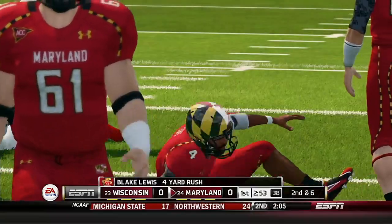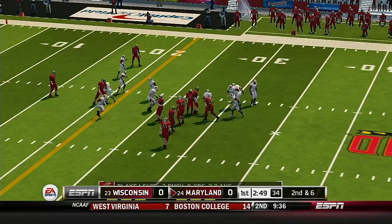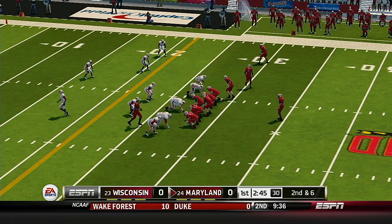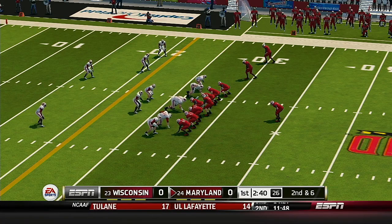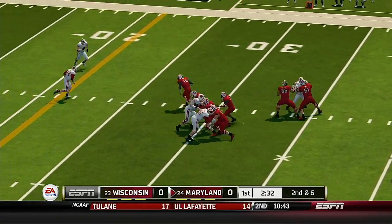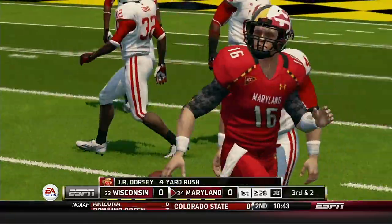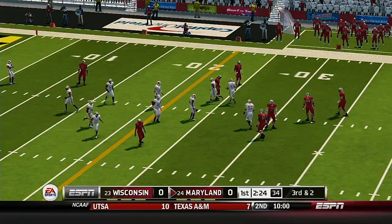As he works to the right side. Gaining 4 yards. That makes it second and six. Double tight. He scrambles. He's taken down around the 24-yard line. That's a gain of four on the play. That'll bring up third and two.